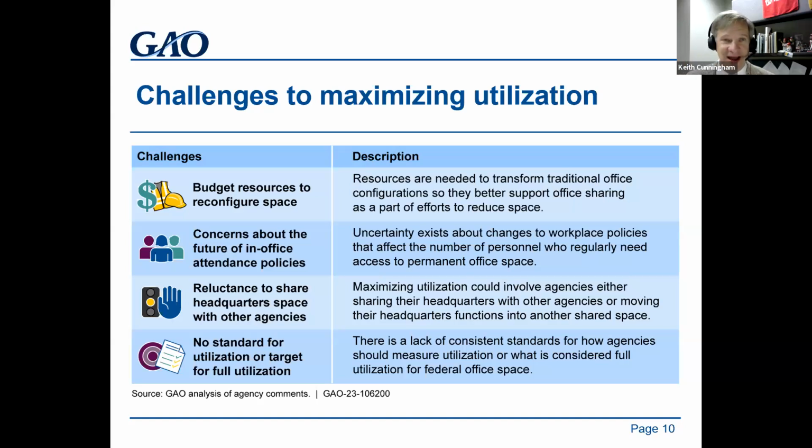And they have a long runway for rolling this out. A lot of agencies aren't ready. Next August, they'll be coming up with their plans for how they're going to implement it. And then a year from then, we're actually going to start measuring utilization in 2026.